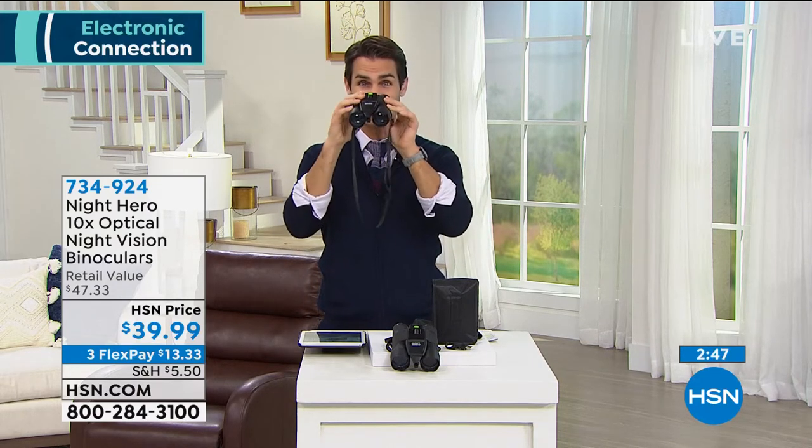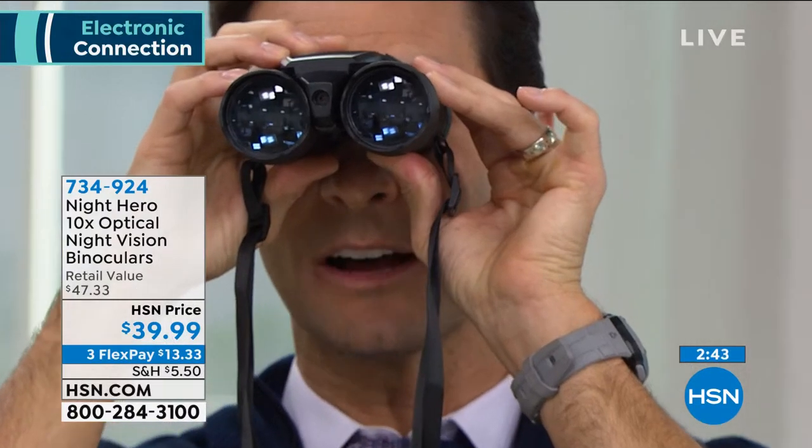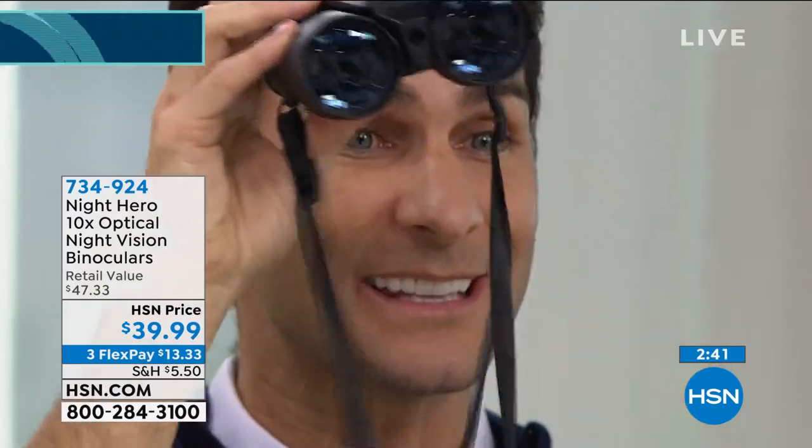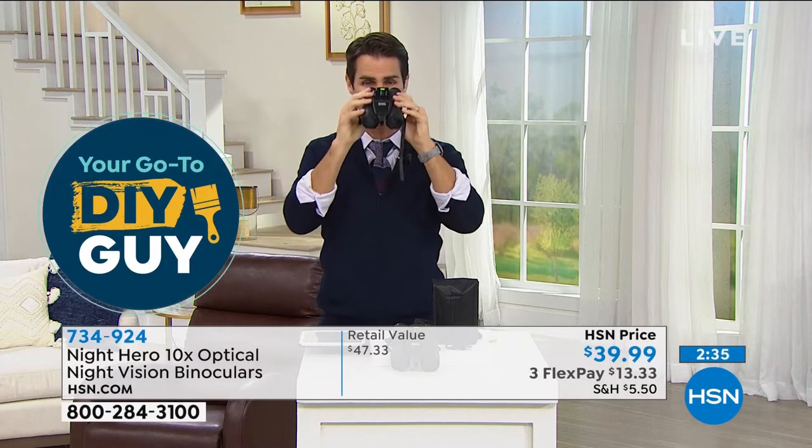And again, the night vision. At night, you can see everything at night as well. It's really great to have a pair. Again, you get this neck strap here, right? So you can put it right around your neck, if I'm not going to hit my microphone here. And this is how we're going to carry it when we go hiking.